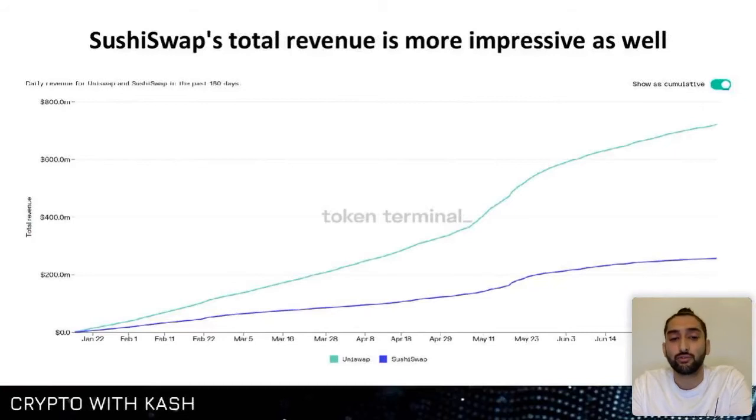This narrative is reinforced when you compare total revenues for the two platforms too. Despite Uniswap having a market cap 8 times bigger than Sushi, Sushi's revenue is still more than a third of Uniswap's. If you get confused by numbers, don't worry. The simple takeaway here is that Sushi again appears to be undervalued. All of this gives Sushi a big tick on the competition front for me.